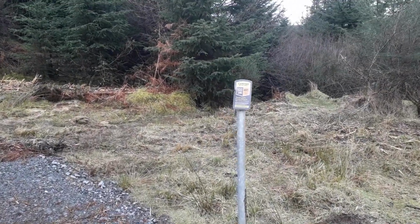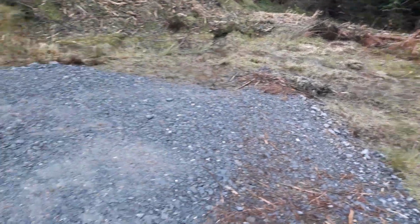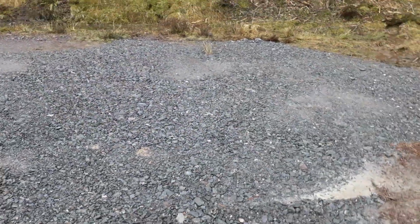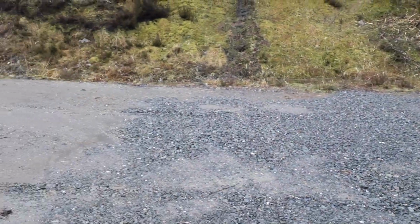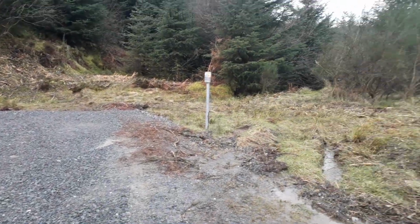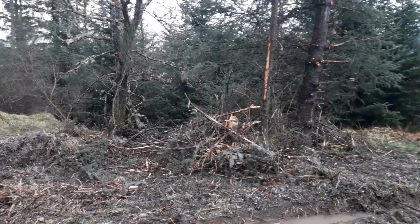So this is area D. This is area D. Obviously set up for motorhomes, just to park up for the night. We've tried to cut back some of the foliage.